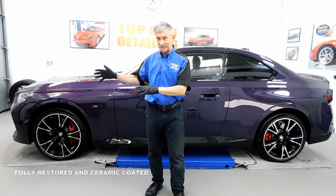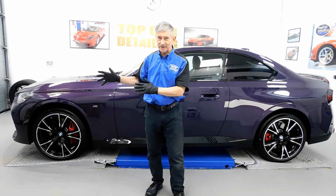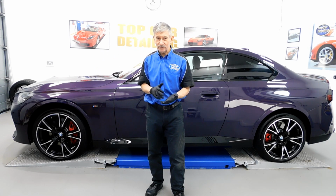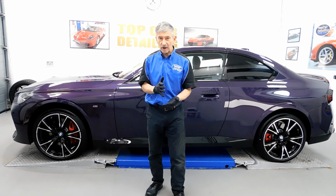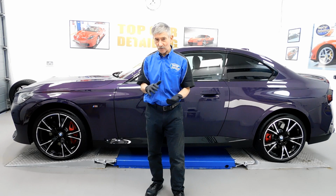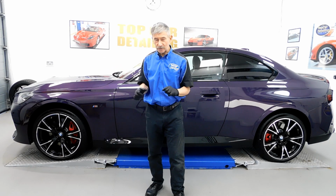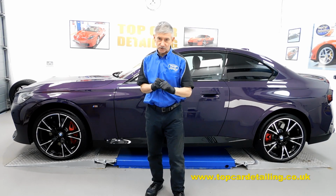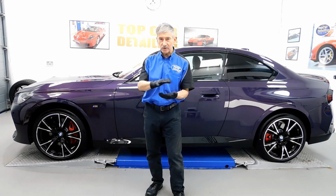As I say, the paintwork now on this vehicle is now looking the business, and as I said before, you've got to have the years of experience and know-how to do paint correction in the right way, because as I said before, like looking at the car in the first instance, how bad it was, if you're not using the right pad, the right polish, the machine speed, and doing the paint correction in a methodical way.